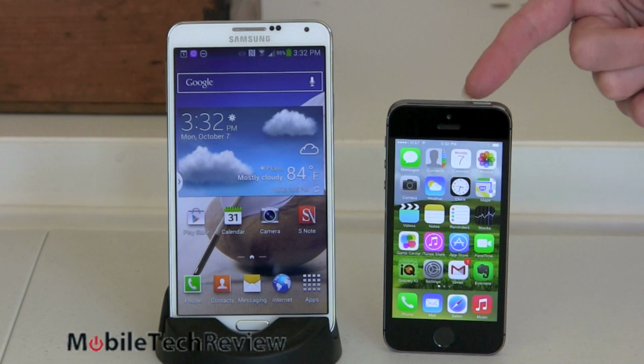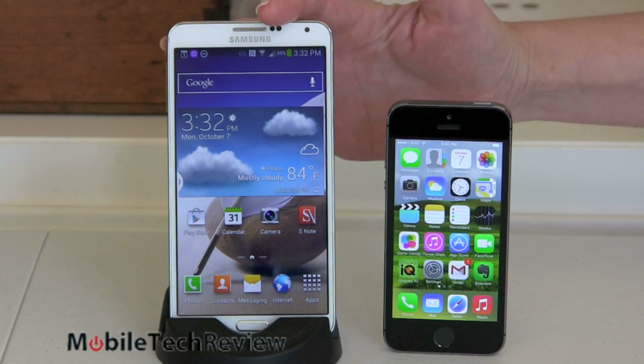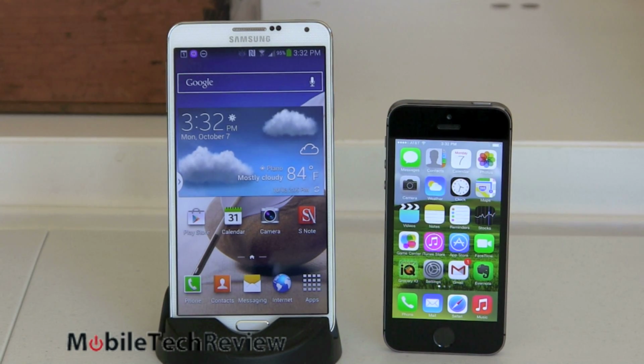Here we have the iPhone 5S, a phone that can stand on its own, literally. Squared off design, obviously, standing right here on the table. Samsung Galaxy Note 3. Both of these are available on all major US carriers, and they're going to be available on some even smaller carriers.